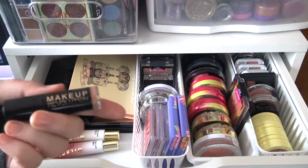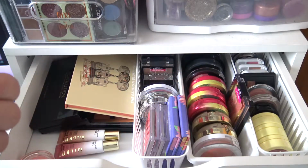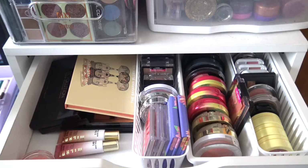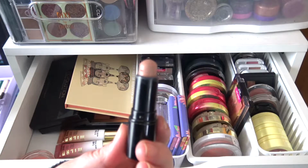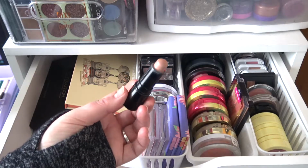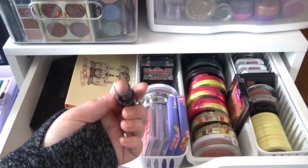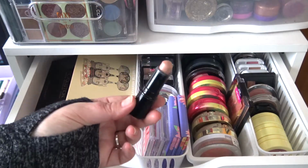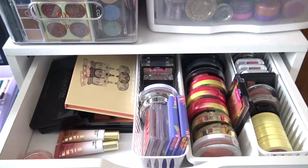So I have this Makeup Revolution lipstick. This is in the shade Nude, and I actually use this as a cream blush. I'm making pretty good progress on it. Sorry if it's not focusing. It's too dry on my lips, and I don't really have very dry lips, but this just doesn't look smooth on my lips, but it makes a really beautiful cream blush, so that's what I've been using it for. All the progress I've made on it is from using it as a cream blush.